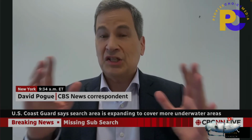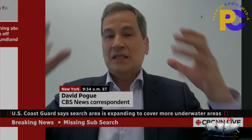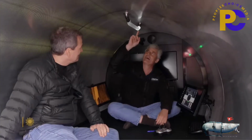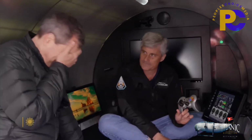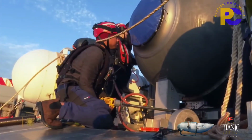This sub has 7 different return to the surface backup systems. So sandbags that drop off. We can use these off-the-shelf components. Lead pipes that drop off. The legs can drop off. I got these from Camper World. There's an air balloon. We run the whole thing with this game controller. Come on! There's thrusters. I walked away due to my safety concerns.